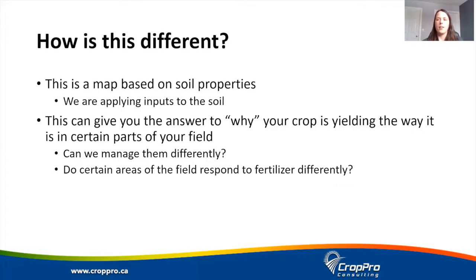If you were to compare that to making zones from yield or satellite imagery, those don't give you the whys. They just tell you what the crop yielded at that certain point in time. And the big problem with them is that they can group areas together that shouldn't be grouped together.